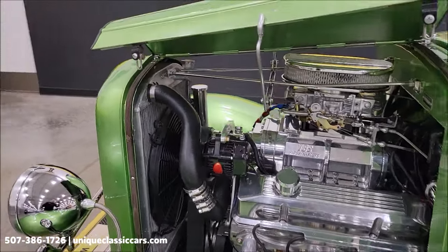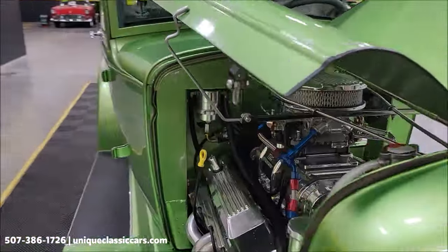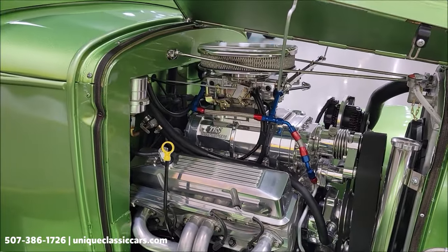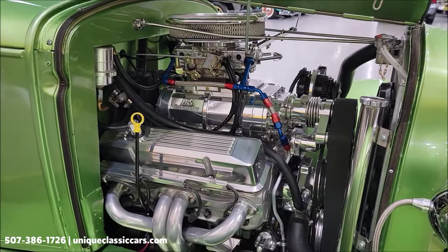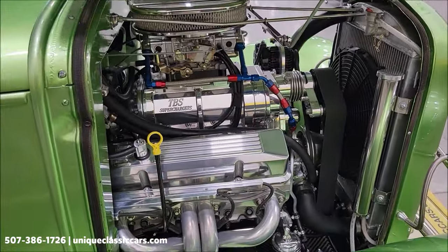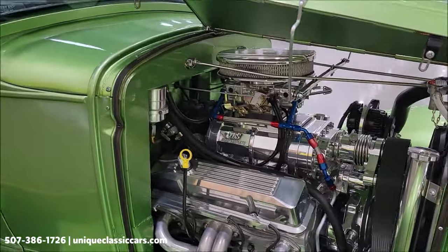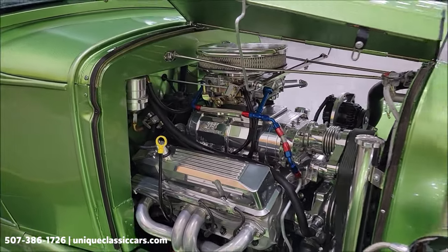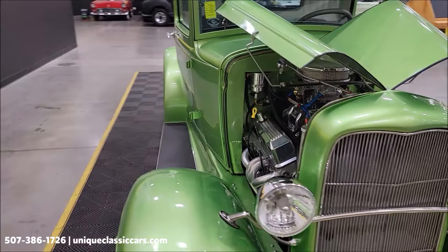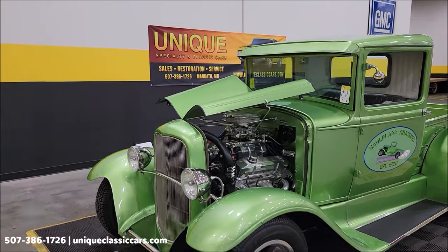Aluminum radiator. Just want to bring home some trophies. Pop that hood open at a car show. Lots of chrome and polished components underneath that hood. Makes for a nice display. 1934 pickup, street rod.